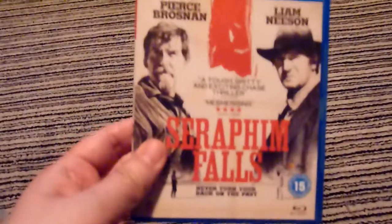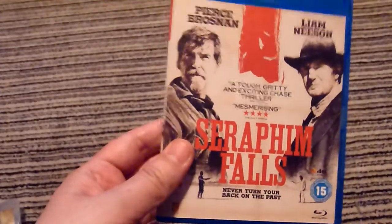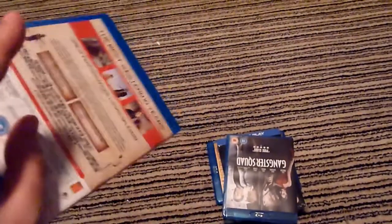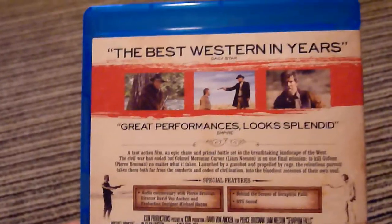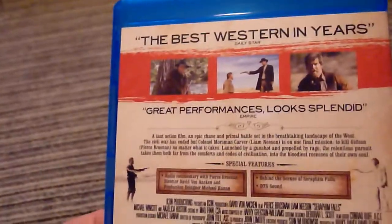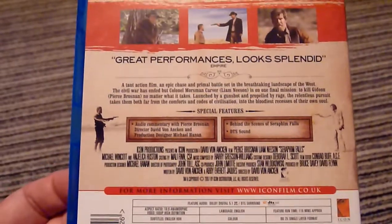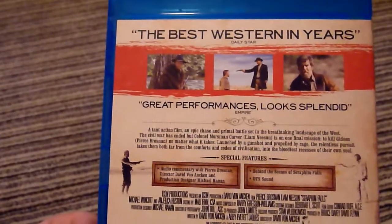Next one, again, this was from Play, and this was also £3.99. This is Seraphim Falls with Pierce Brosnan and Liam Neeson. I thought I had this on DVD, but I didn't have it, so this is the first time I've owned this film, and it's quoted as the best Western in years. Fair enough, they don't make a lot of Westerns now, really, but I think probably The Proposition might rank slightly higher than this.